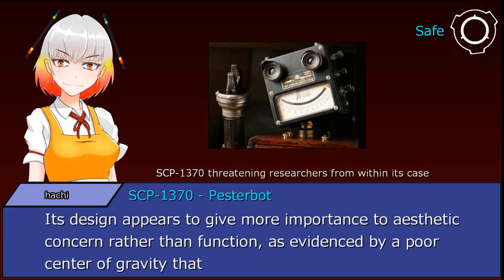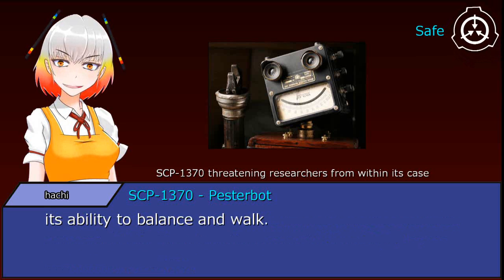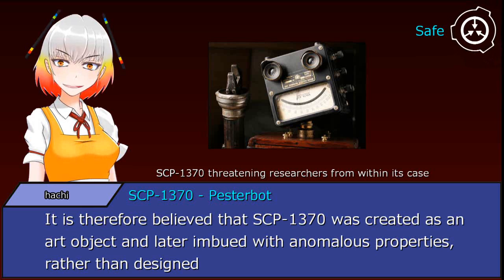Its design appears to give more importance to aesthetic concern rather than function, as evidenced by a poor center of gravity that hampers its ability to balance and walk. It is therefore believed that SCP-1370 was created as an art object and later imbued with anomalous properties, rather than designed with those in mind.